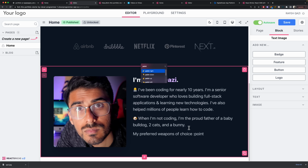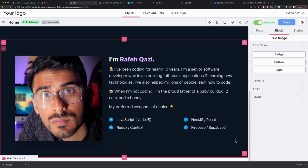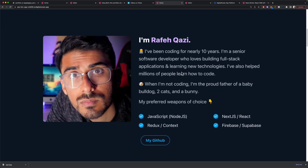And then to get these guys, watch how easy it is. Okay, so I go back here and just simply click feature. All right, so I'm going to click feature 4 times. Let's go like this, and let's make them all blue. Okay, and then I'll say JavaScript, Node. We'll go right there and say NextJS/React, Redux/Context. And then for this, I'm going to say Firebase. And I've actually been meaning to check out Supabase as well. So let's go Firebase/Supabase. All right, so now the About Me section is actually done, and it was that fast.